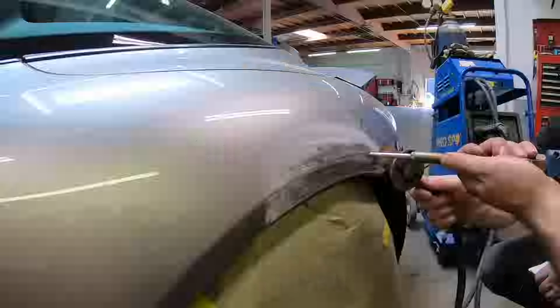Porsche all prepped and ready to go. Check it out. Nice and clean. Like nothing ever happened. Wow, so smooth. Andrew's getting the black Porsche all masked and ready for paint. He's gonna do his magic.